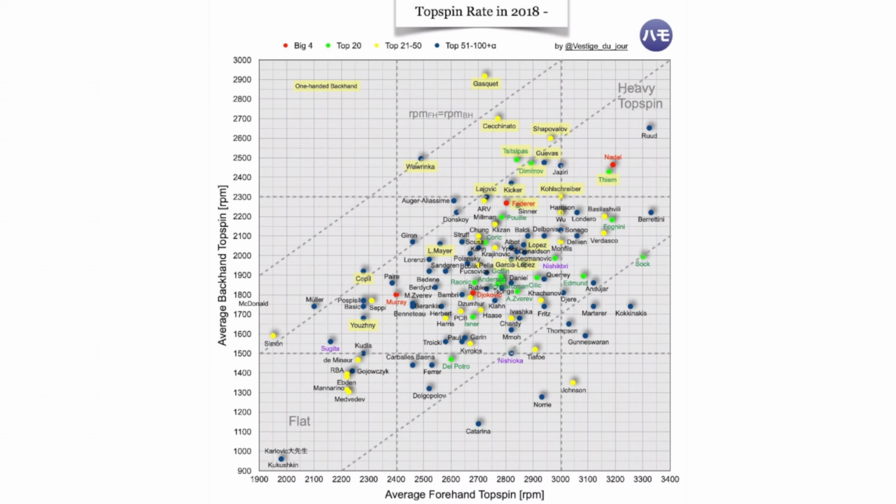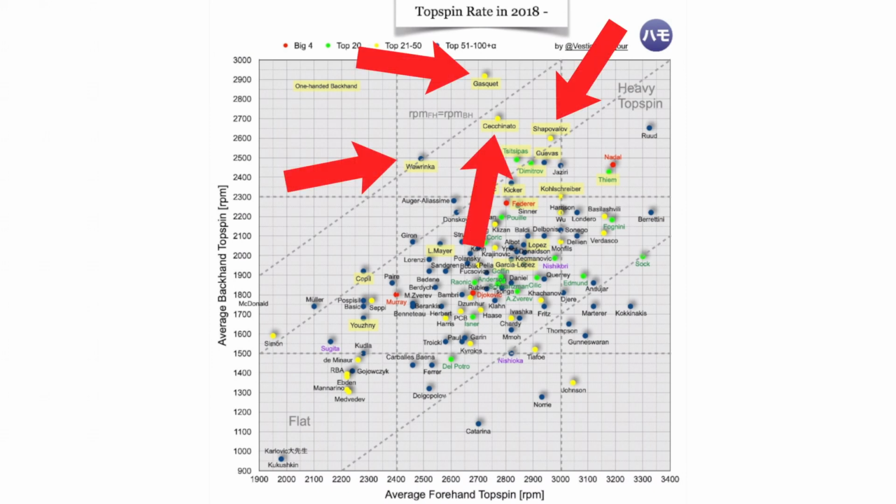Basically, to sum everything up here, this is a measurement of the most revolutions per minute, or RPMs, the most topspin for each male player's backhand from 2018 to 2020. So how much spin was created on each player's average backhand. And very unsurprisingly, at the top of this chart, you'll find that 7 of the top 8 backhand topspin rates were one-handed backhands. Some of the most massive shots in the game, guys like Gasquet, Cecchinato, Shapovalov, and Wawrinka, all one-handers. The only two-hander in the top 8 was Casper Ruud.